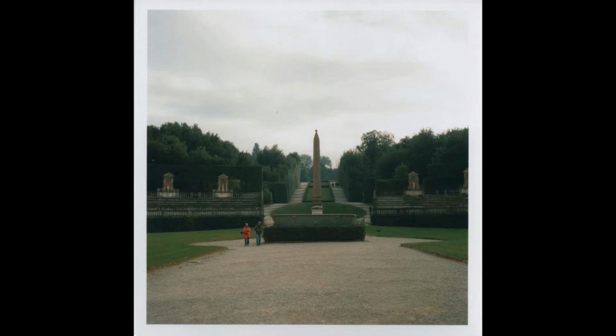I just liked the way that the lines actually lead in this one. We've got the pathway leading through the middle there towards this massive obelisk thing. I'm pretty sure there's a fountain with an obelisk in the middle of it, and then we've got symmetry on either side again. We've got the trees. We've got some of these masonry kind of stonework things on the side there as well. Annoyingly, we've got some tourists stood there on the left.